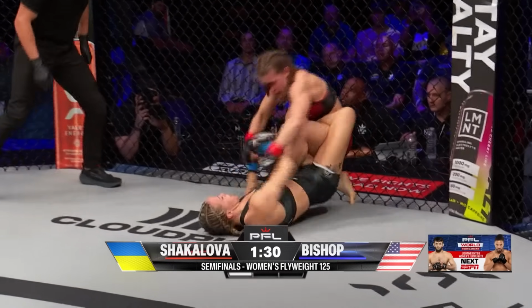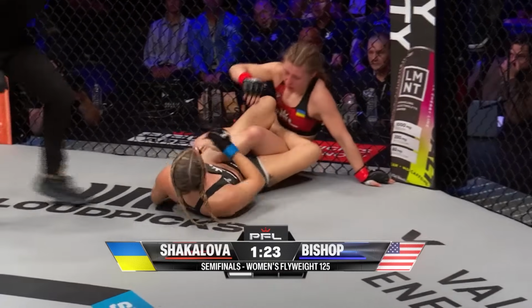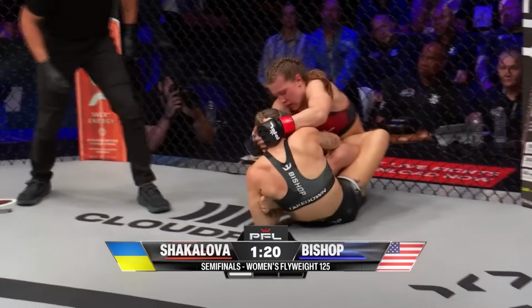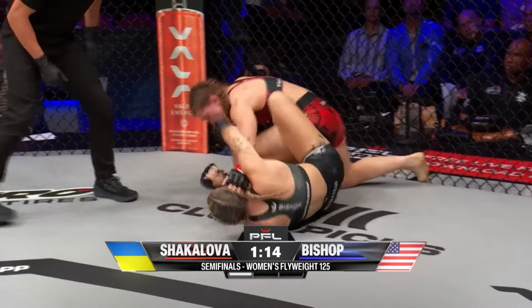A good hammer fist as well. Inverted heel hook. Oh, nice hammer fist from the bottom for Jena Bishop. Shakalova's gonna watch the leg. Got a heel hook coming. There's the heel hook attempt by Bishop. She needs to control the knee a bit more though. There's too much space around the knee.